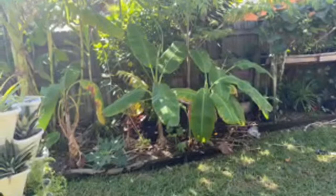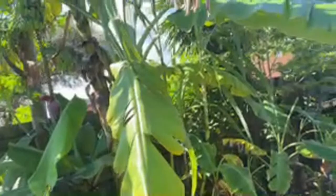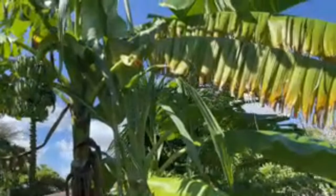I also transplanted it here so I'd have it on the south side of my lawn. This is, of course, a good place to have bananas on the south side. It gets plenty of sun. You can see I've got one hand that we've been tracking here. It's getting there. It's getting almost there. Not quite.